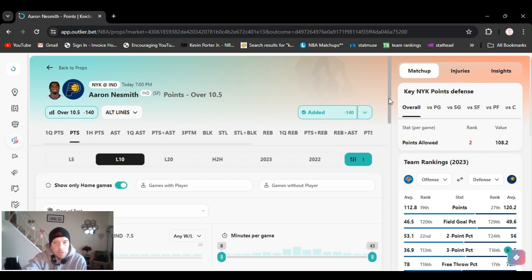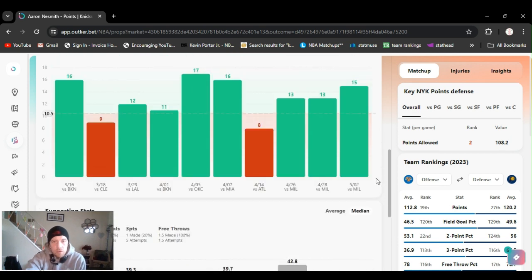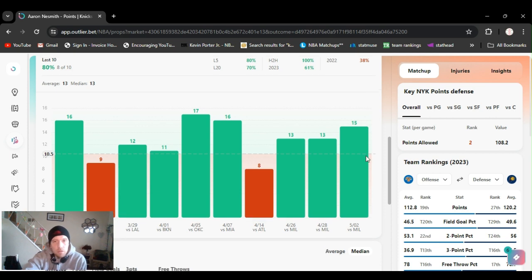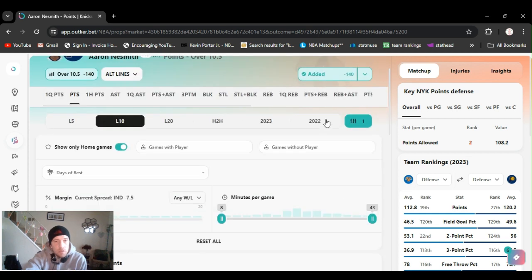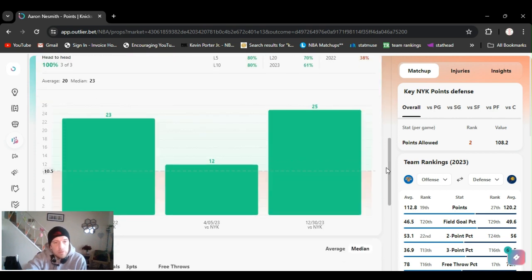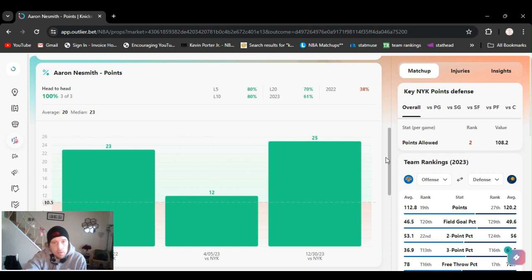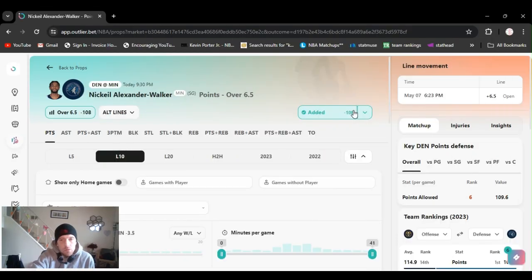But yeah, we got Neesmith over 10.5. He's shooting pretty well. 53% from the field. Not a three-point shooter, but 100% from the stripe. Gone over this 8 out of 10 at home. The other thing was too, head-to-head against the Knicks. Head-to-head at home, he's gone over this every time, too. So, yeah. Let's get it. Neesmith points over 10.5.